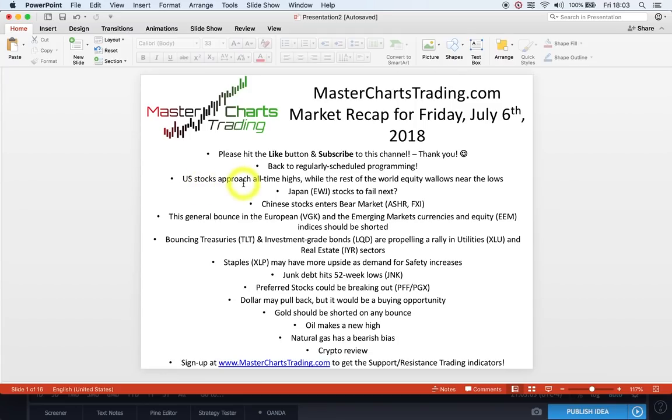We have U.S. stocks approaching all-time highs, but the rest of the world is not. It's not as clear where this is going. Some of the stock markets, I think, are in outright bear markets, such as Europe and emerging markets. There is not necessarily a flight towards safety, but more demand for safety assets, as utilities and real estate and staples are getting a bid together with preferred stocks also. We'll look at dollar, gold, oil, natural gas, and we'll finish off this crypto review as usual.